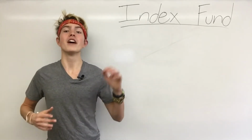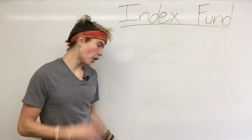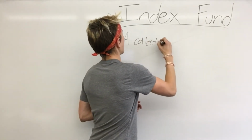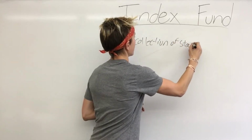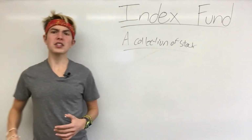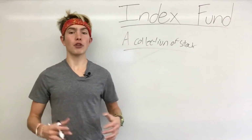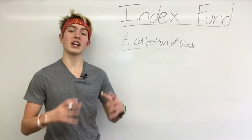So let's do it. First off, what is an index fund? So what an index fund is, it's a collection of stocks. Sorry about my handwriting. It is bad. Collection of stocks. So you've got this collection of stocks. You got a basket. You got a clump of stocks. And inside this clump, there are stocks from many different companies, many different sectors. It really depends on what this index fund is.